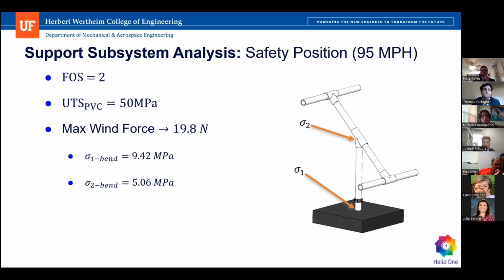And we found the outer surface of a tube will suffer a bending stress load of around 19 megapascals, and the Young's modulus of PVC is 50 megapascals. So the result of the factor of safety is around 2.5. This also meets the customer's requirement.